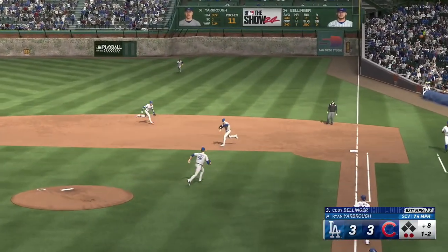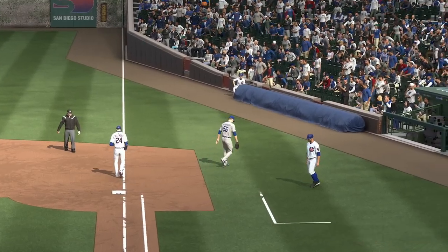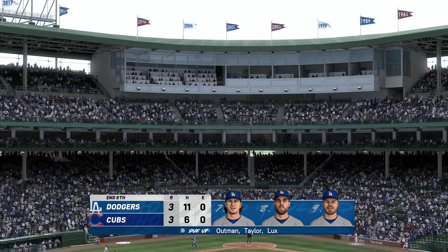Here's a high chopper, Freeman. The underhand flip. Flip to first ends the inning. So they go quietly there through eight full. All tied up at 3 apiece.